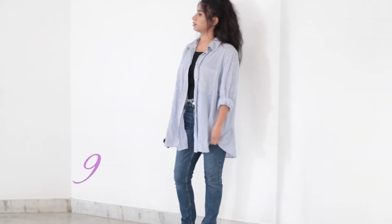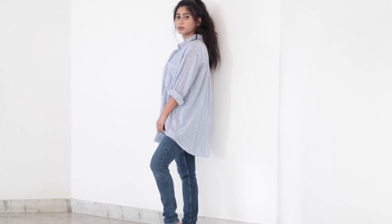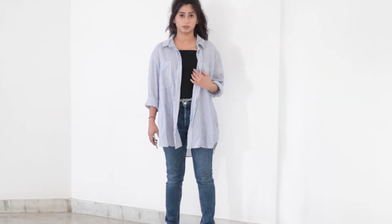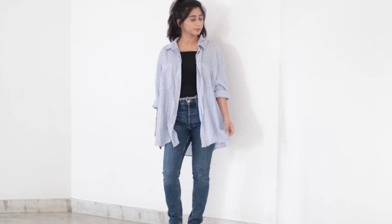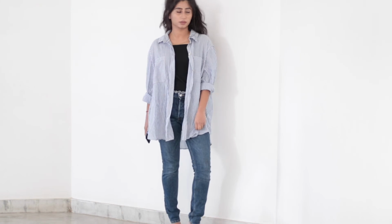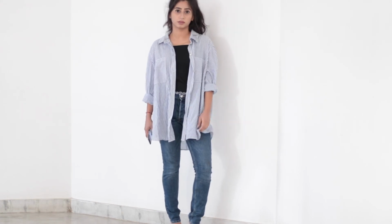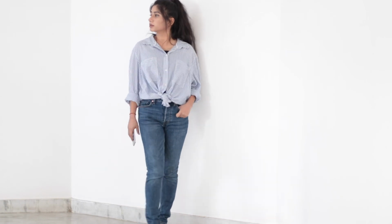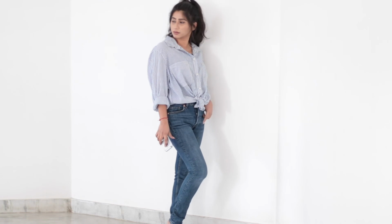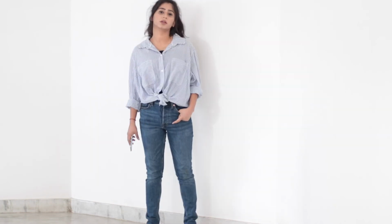So for my ninth outfit, I am wearing this shirt with a denim jeans, and I'm actually wearing that same black side slit skirt as an inner right now. I just tucked in the whole skirt in the jeans, and I'm wearing this shirt. So yep, you can do it like this, or you can just wear it simply as a shirt. So yeah, you can just make a knot and rock the outfit.